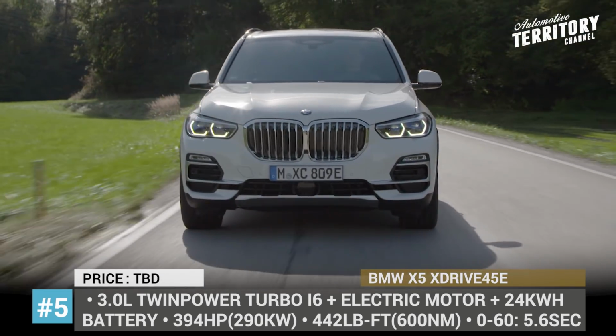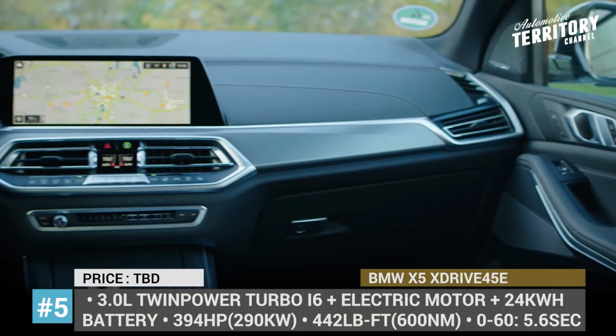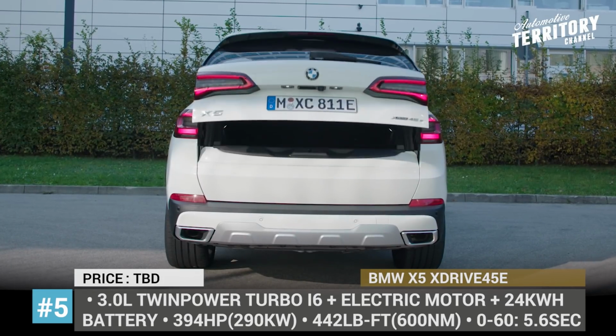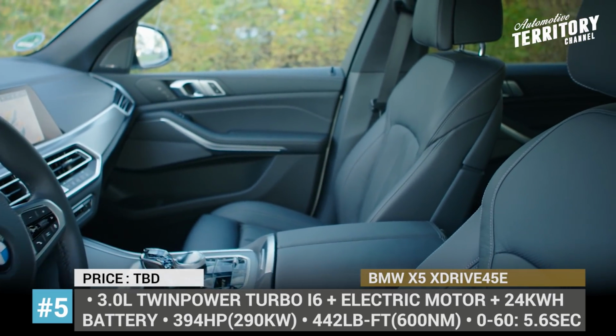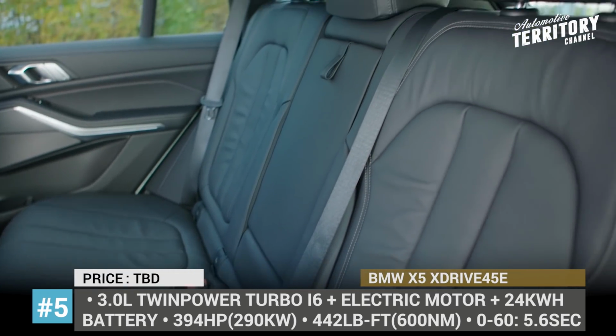The system now nets 394 horses and 442 pound-feet, enough to launch the X5 to 60 in 5.6 seconds. The estimated electric range of the SAV also increases from 20 to about 48 miles. When compared to the ICE X5, the e45's main disadvantage is of course the added weight and the lesser cargo space, which is cut by 5.3 cubic feet.